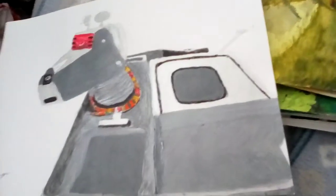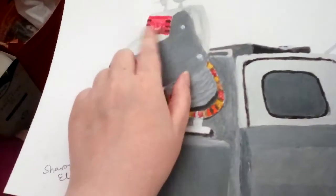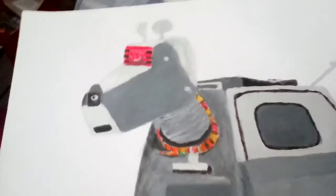This is brilliant. This is my K9. I love him. That's K9. He came out really well. I love my K9. Did this with fluorescent red acrylic paint for his eyes there. That is one of my favourites. I like him. My K9.